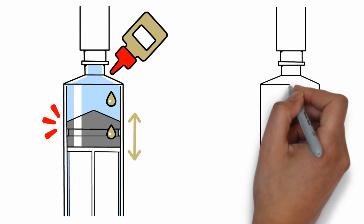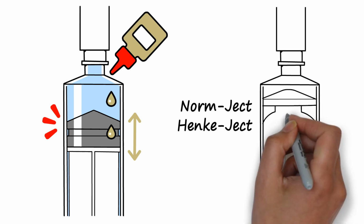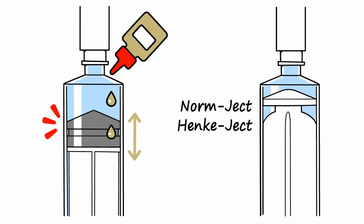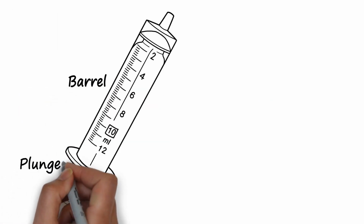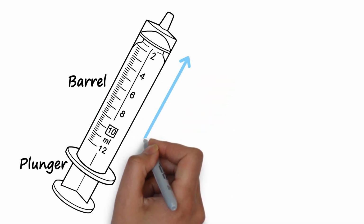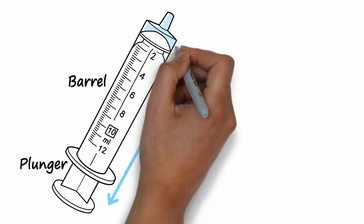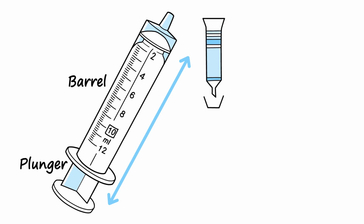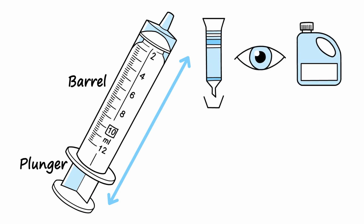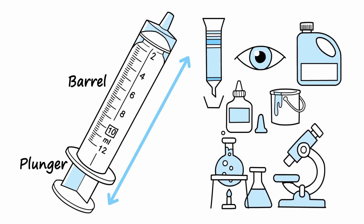Instead, these two-part syringes, known as Normject or Henkerject, utilize a precisely engineered, slightly oversized plunger head which expands the barrel to create the vacuum. These particular two-part syringes are made of a polypropylene barrel and a polyethylene plunger. The design allows for a smooth gliding plunger which maintains vacuum pressure without the rubber gasket. These syringes are useful for sensitive applications. Common applications include chromatography, ophthalmics, industrial solvents, glues, paints, and many various laboratory applications.